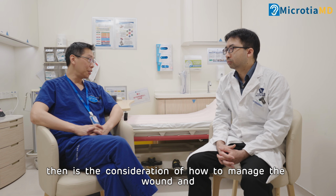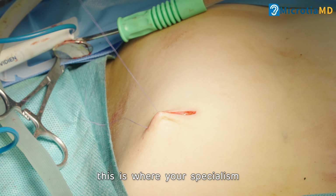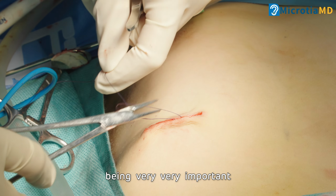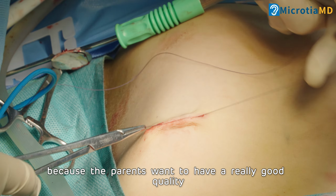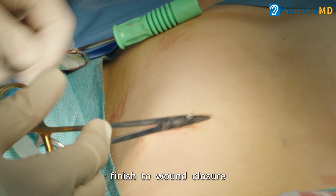After that, then is the consideration of how to manage the wound. This is where your specialism comes into being very, very important. So we do ask for you to come because the parents want to have a really good quality finish to wound closure.